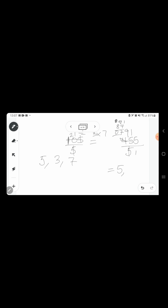So that tells me there is something about 7 and 13. Remember we said 12 times 7 is 84, so 13 times 7 is going to be 91. So my answer is 13 and 7. Okay, so that is it.